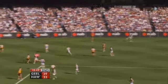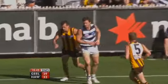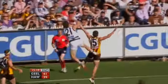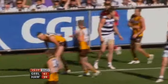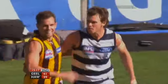His form has tapered a little late in the season. Slow kick. And Hodge picked off Mooney that time. So Ottens measures the kick. Mooney has been the target. Hodge front spot. Mooney at the back. I think that was a good choice of kick because the Hawthorn players were outnumbering them.